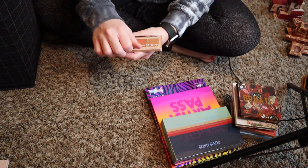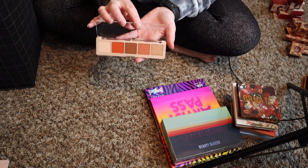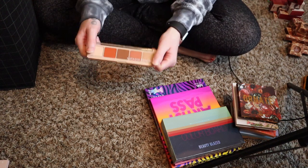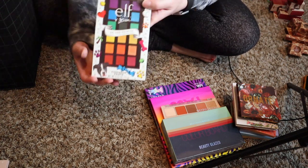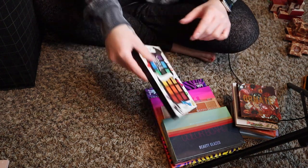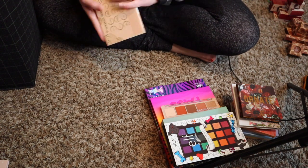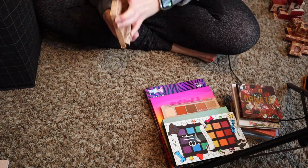I got this Natasha Denona mini palette in an Ipsy box or BoxyCharm, and I'm curious. I've never tried any Natasha Denona products. I'm going to keep this one. This is the e.l.f. Rescue palette. More than anything, because part of the proceeds goes to animal shelters, I'm going to keep this one. I know I said I was going to take them all out of the boxes, but it's already a lot of work.